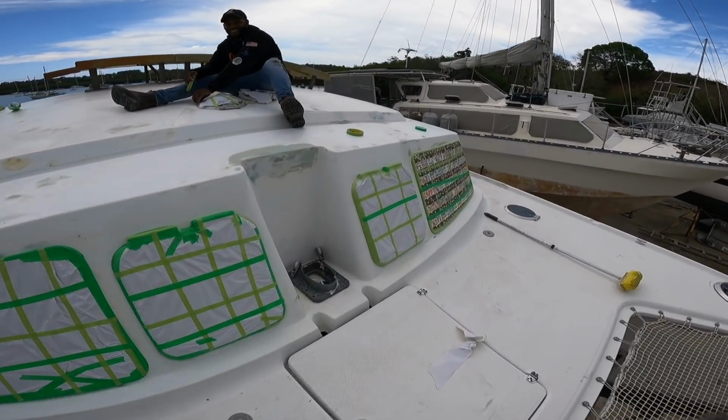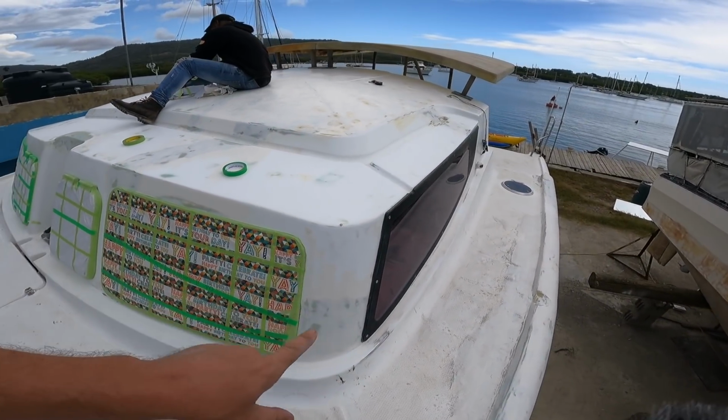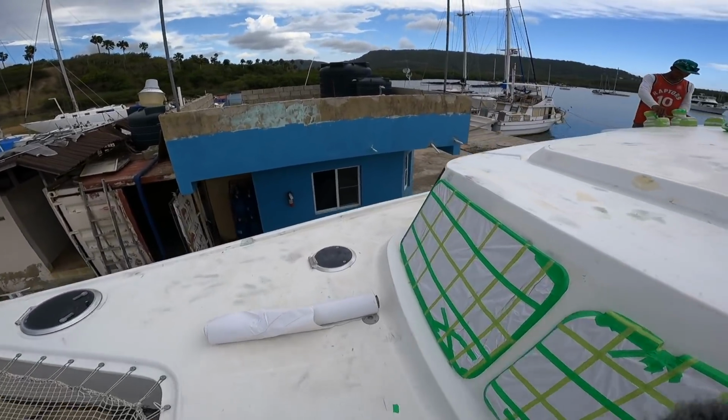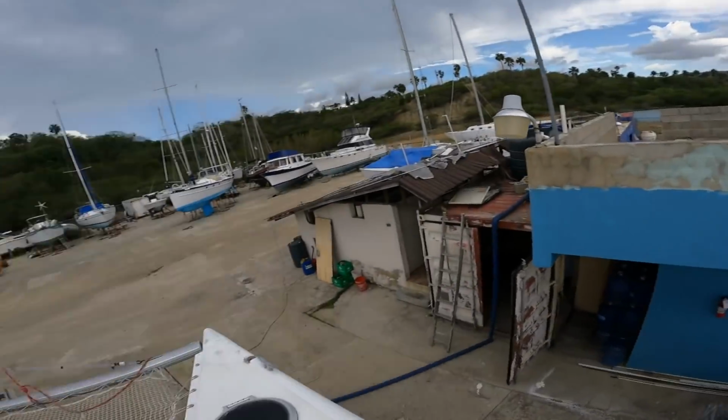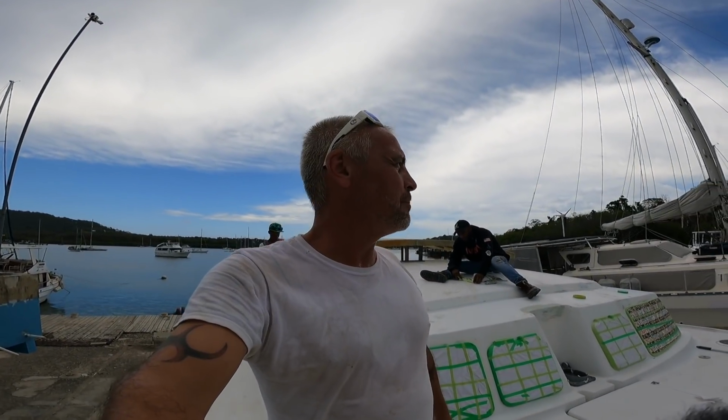So everything's been covered up that obviously doesn't want to get spray painted. We've still got one window left to do here, a couple of lights. But the boys are getting there, so it's all nice and taped up. Hopefully, fingers crossed, this weather gets a bit better, then maybe we can paint tomorrow.